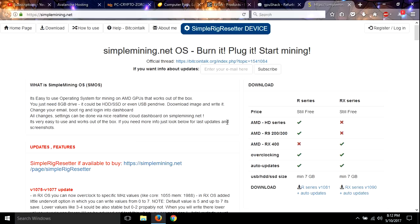Pretty cool operating system. I also mine on Windows. I don't like Windows as much because Windows wants to update, and every time Windows updates it can change all your settings. I do like Linux a lot better, but it depends on what you're mining and what you're doing. There's a lot of reasoning behind doing things different ways.